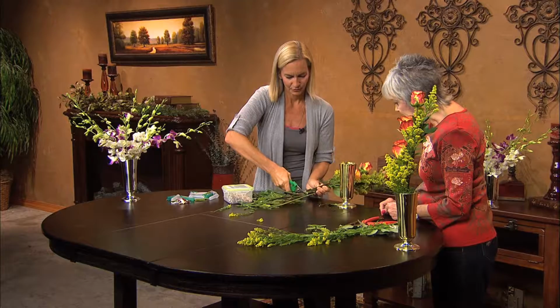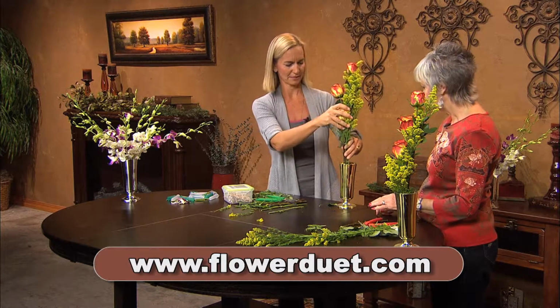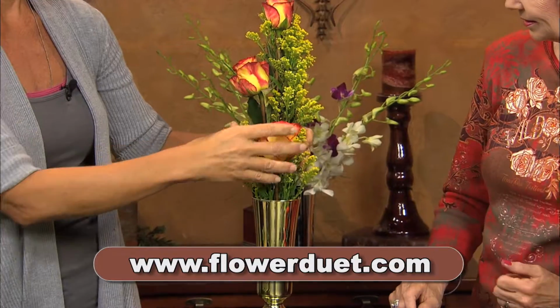And you're going at a little bit of an angle, so it'll absorb water. Right, and absorb water. We don't want it to sit flat at the bottom of the vase. And then remember to... I know, you're good.